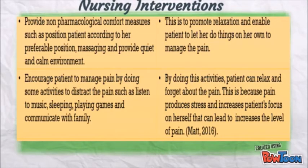Encourage patient to manage pain by doing some activities to distract from the pain, such as listening to music, sleeping, playing games, and communicating with family, so that the patient can relax and forget about the pain.